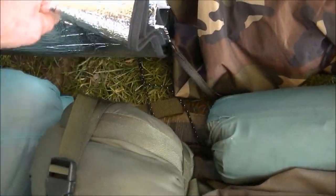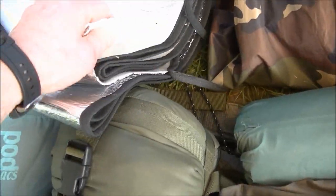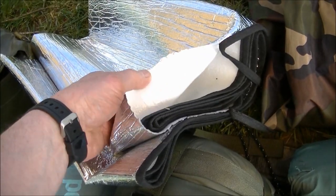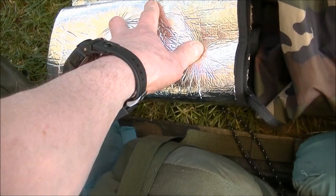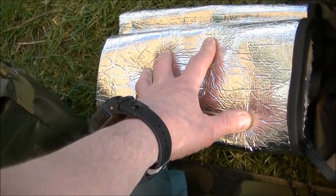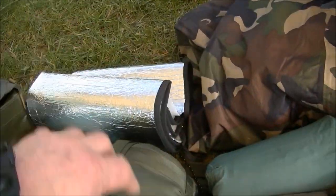Just a quick aside about this little thermal mat that went underneath this inflated one. You've probably seen these before. It's got a foamy, plasticized, slight insulation underneath, and the foil on the top. There's lots of discussion as to whether the foil should be underneath or on the top. I've got personal views on that, which I'm not going to get into now, but maybe more about that another time. So that was the sleep base.